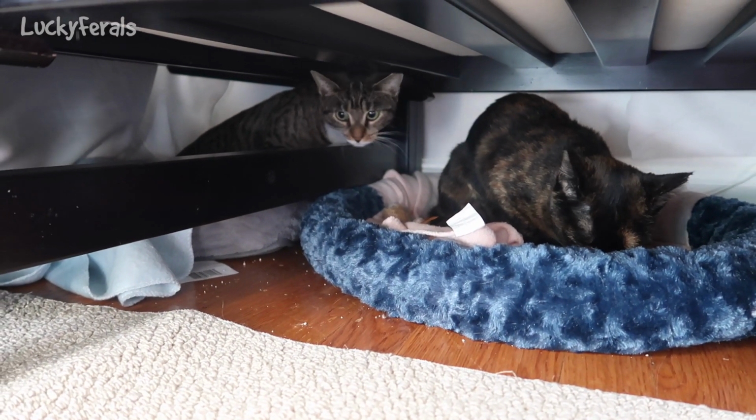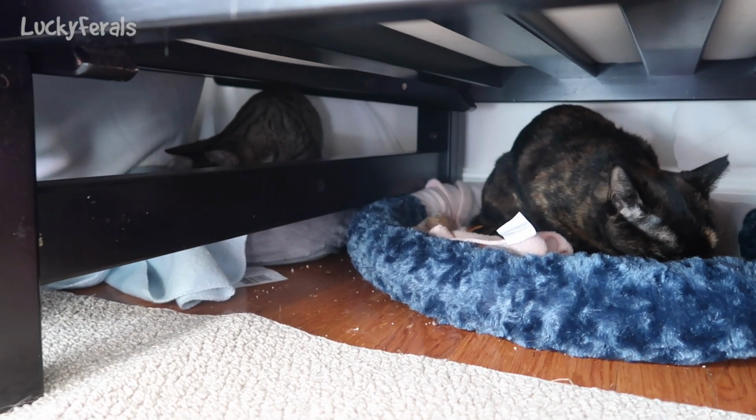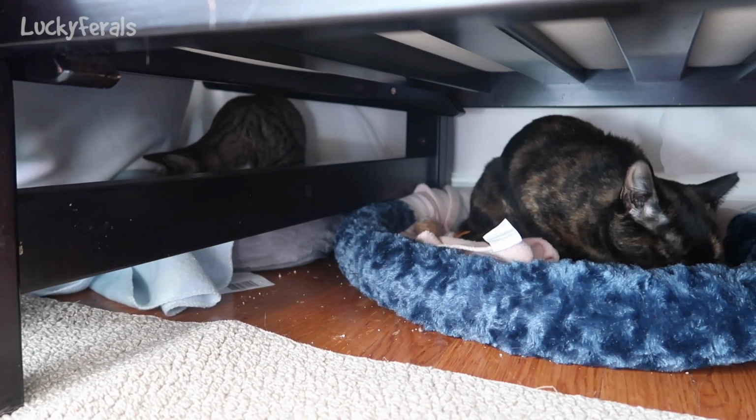Where's Nancy going? Eat your food, Nancy. It's in your thing. Everyone got the same. Don't worry. Can you see what's on the window?